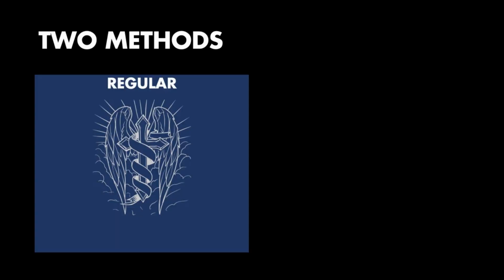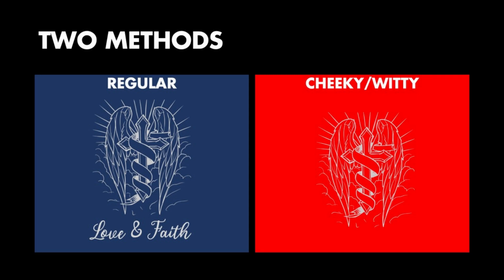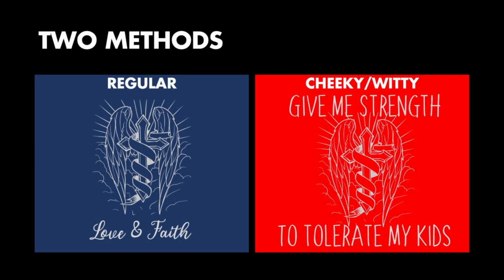I do want to point out there's really two ways that you can use religious or spiritual designs. One is just straight ahead. You would just create inspirational quotes. You would create uplifting religious iconography that you would put on a t-shirt or a sticker, and you'd sell them as a digital download. But I want to show you the second example, which is more of a funny design or a witty design. So this is a real life example.